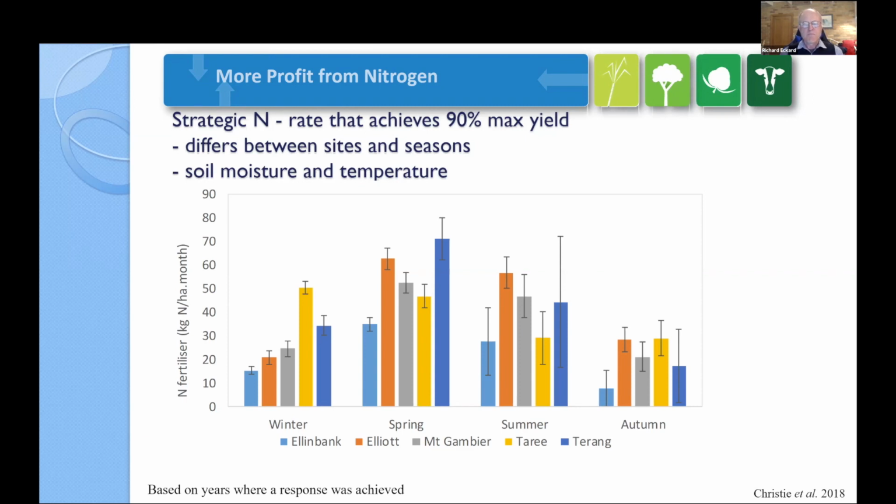If we ask our model to tell us what that rate was for different sites and seasons, you can see, for example, in Tiree in winter, we had a slightly higher rate because you've got annual ryegrass in a subtropical environment with great potential to respond to nitrogen fertilizer. Annual rye responds at lower temperatures than perennial rye, so we know it's a more vigorous species. Whereas the other sites in winter were more temperature constrained, so probably didn't deserve a higher rate of nitrogen.